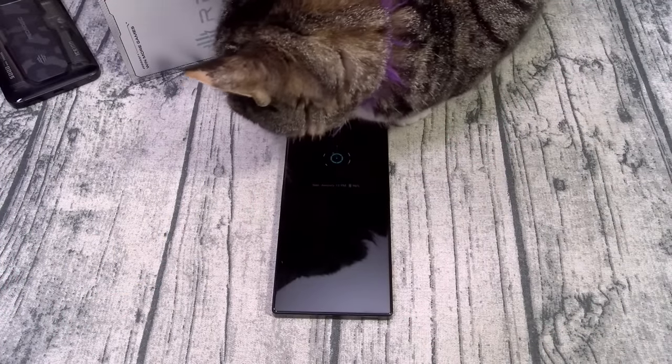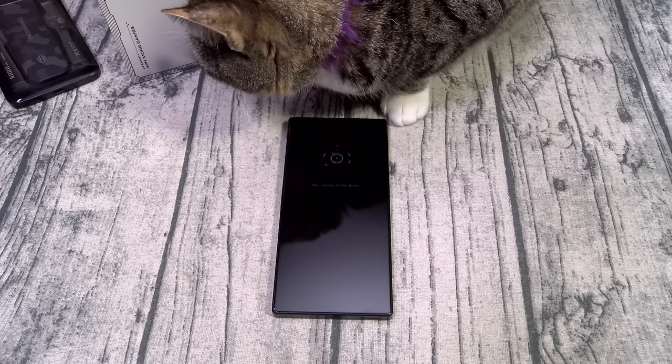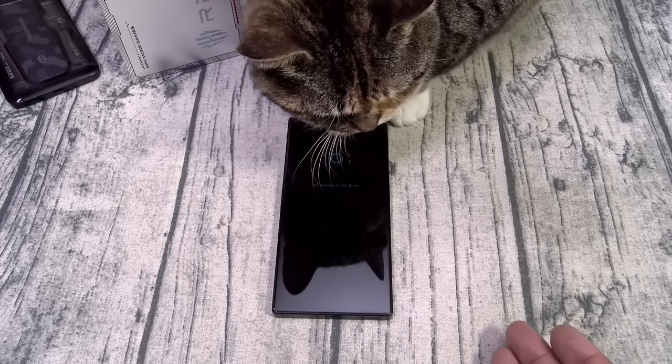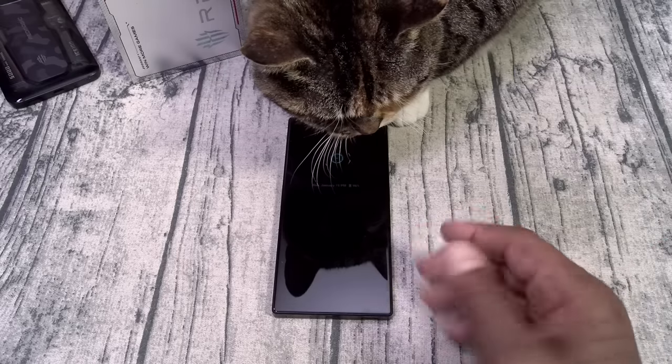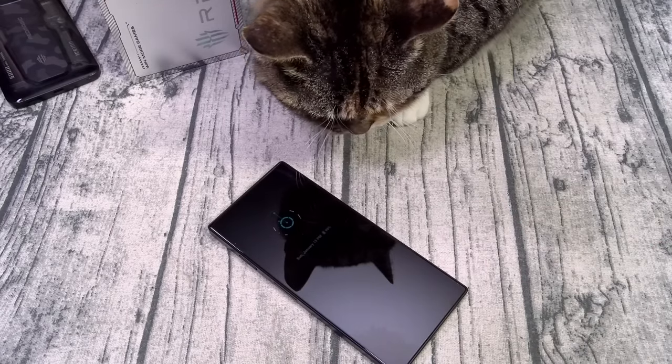Now let's do the RDA test, regular daily activities. Now you just spent over $800 on the phone. Let's see how it works in the real world. You're going to have your phone charging up on the table. You've got an always-on display, so I don't have to pick it up. I can see the time, the date, and my battery percentage.